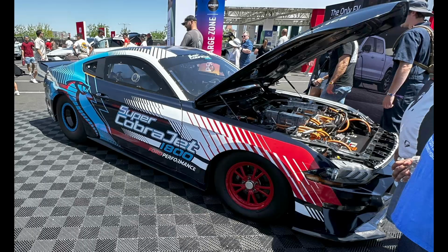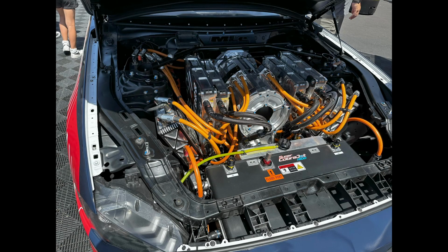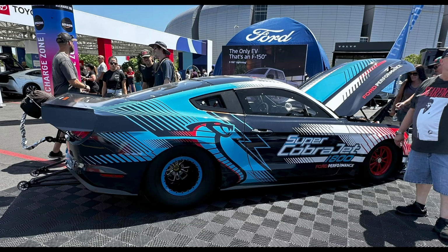It's kind of cool. This is the Ford Super Cobra Jet 1800 electric drag car. If you look under the hood here, you can see 4 inverters that feed into 2 double stack Cascadia Motion electric motors. In 2021, this set an NHRA world record. It ran at just over 8 seconds, over 171 mile per hour, a quarter mile. Really kind of cool. It was neat to get to see this thing in person.